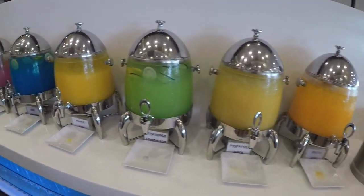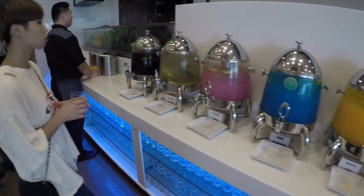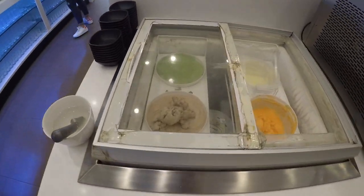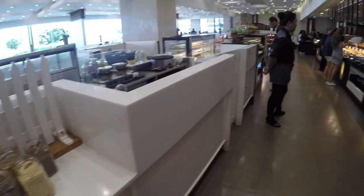Now they also have this selection of fruit juices. They also have extra ice cream flavors to choose from, the chocolate, the green tea, the cheese. Unfortunately, the soft serve ice cream was not functioning when we were there.